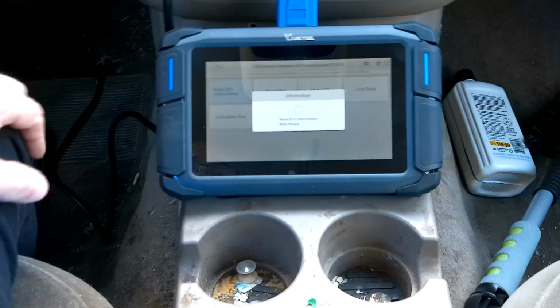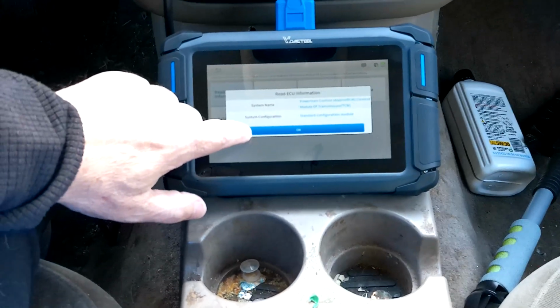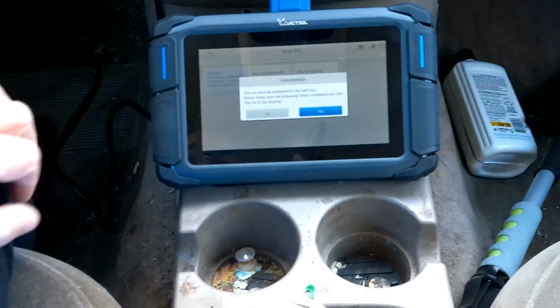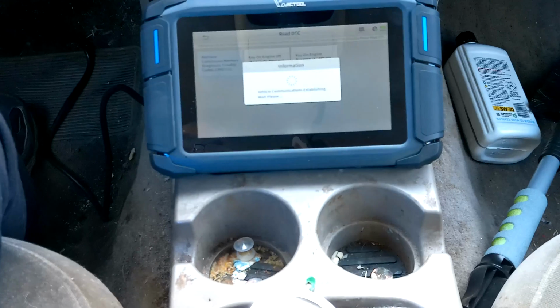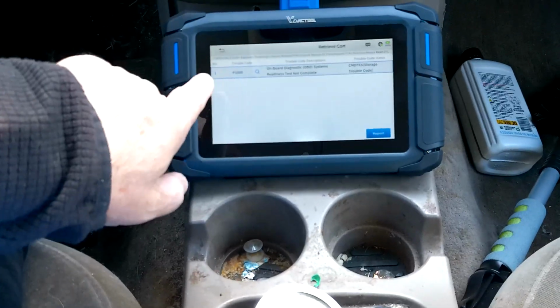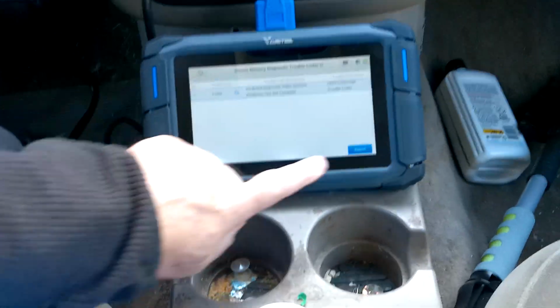I guess I forgot to hit it. Okay. Now read. So now we're going to go back and see our memory codes, or the codes that it captured. And now, like I said, it's just that P1000 code. So that's pretty much it. Real simple system to use.